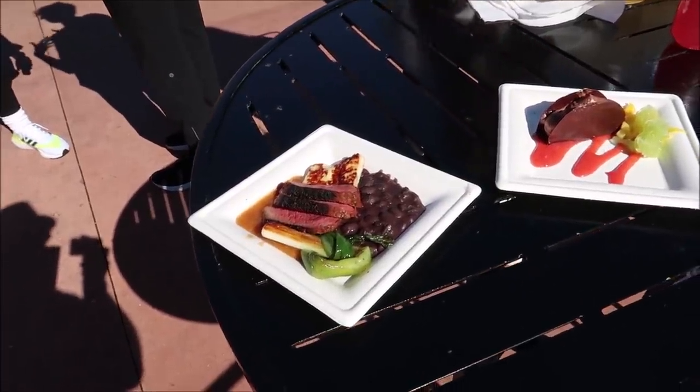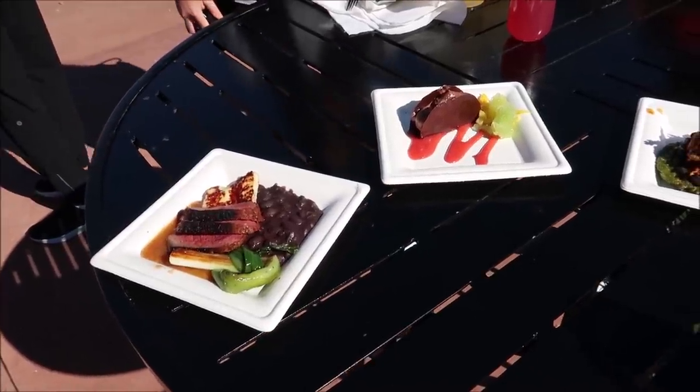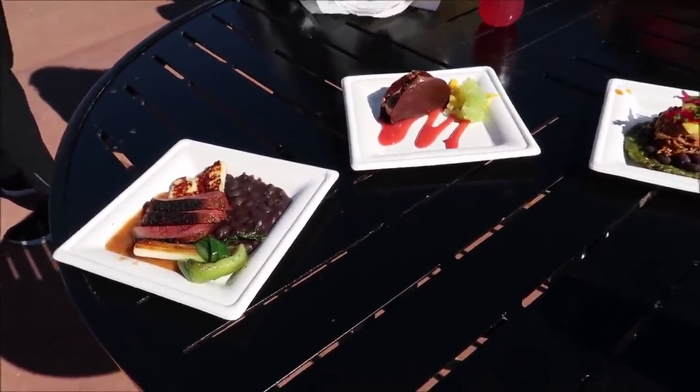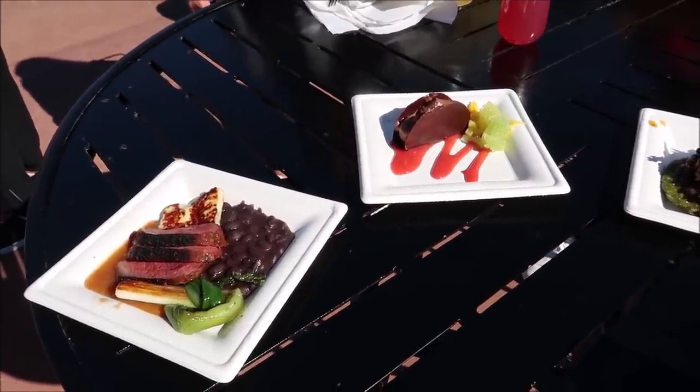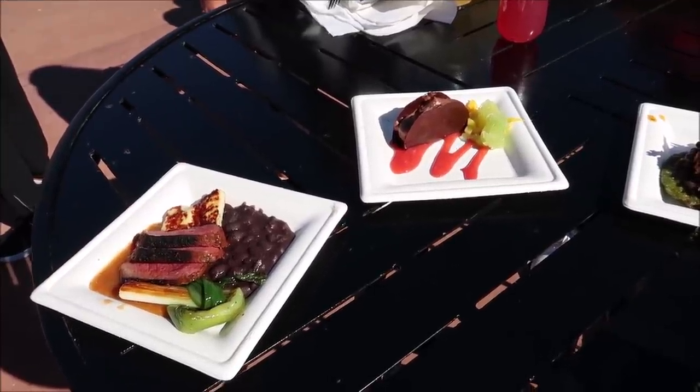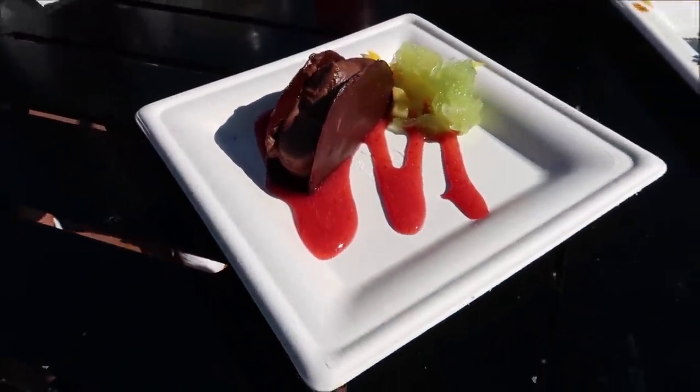Here is a look at all the food items from the Mexico booth, and they have so many amazing things. I am pumped for the carne asada, and then also the taco de chocolate, and it's a little chocolate candy shell filled with Mexican chocolate mousse and a touch of chili and some seasonal fruit, and it looks so fancy. Look at it. It's like a little mini choco taco.